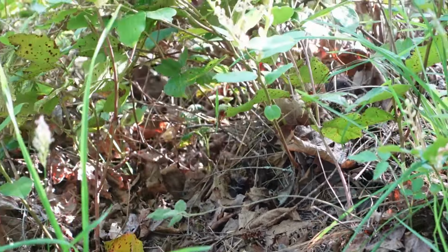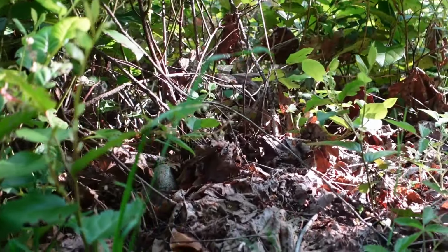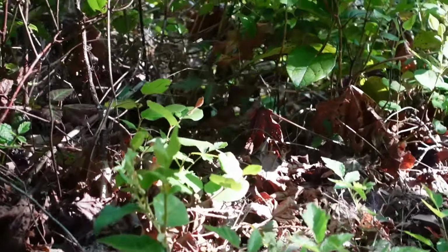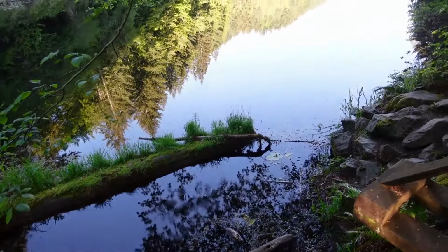He scurried back into the... He's coming around the other way here. Let's see if we can get a shot. He notices me for sure. There he is. Oh, look how fast he is. Wow. Speedy little mouse. Alright, we've completed the 1 mile around Squires Lake.